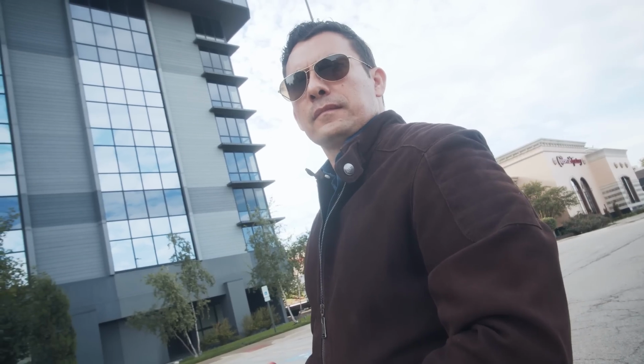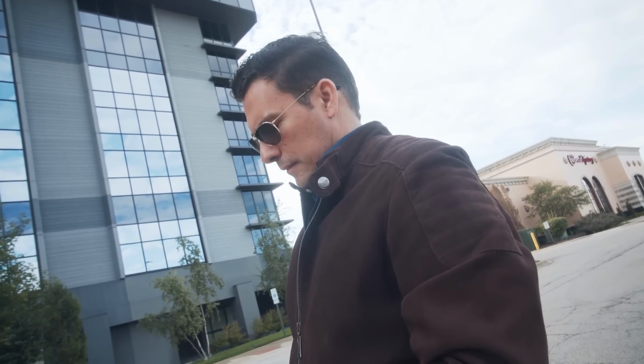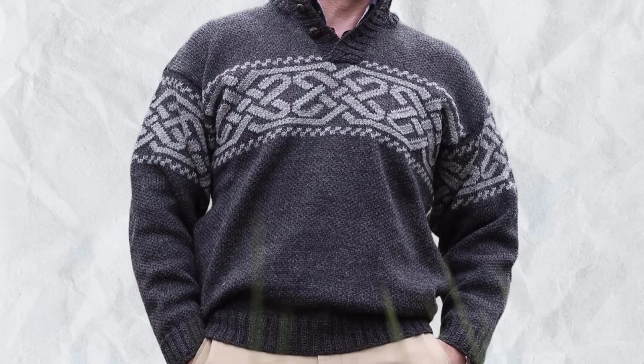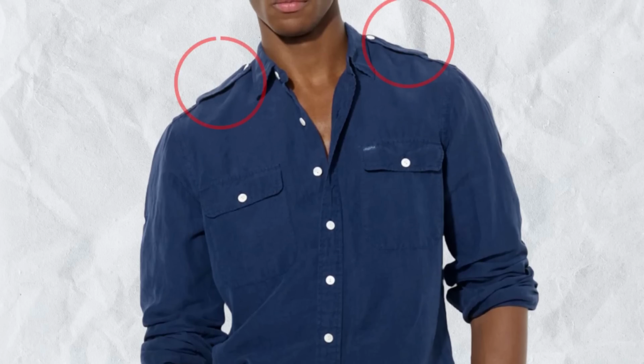So you can do this by throwing on a jacket. It's going to build up the shoulders. Most jackets out there with a bit of structure do this. You could wear a jumper or a sweater that has a line going across. I have one with a Celtic knot that when it goes across there, it just builds up the overall build of the shoulders. You can actually do that by wearing a shirt with epaulets on the shoulders.